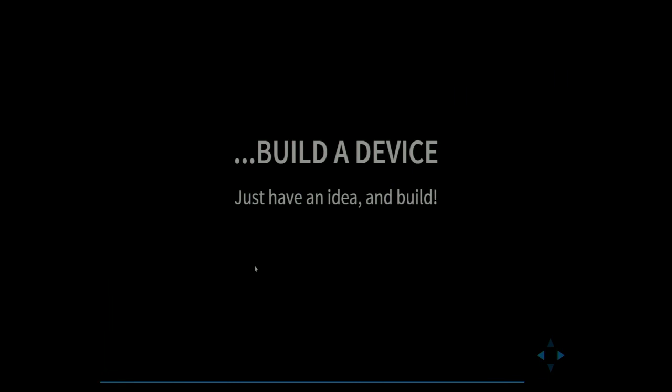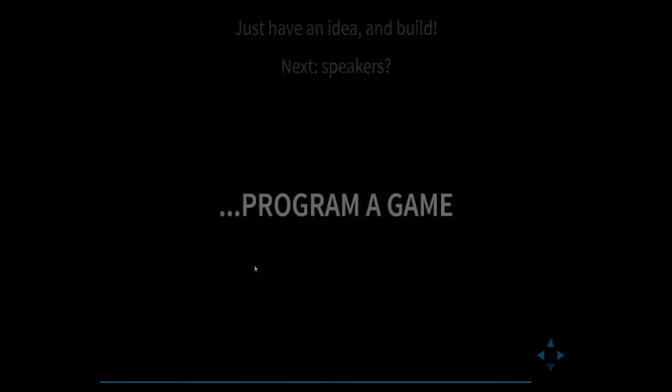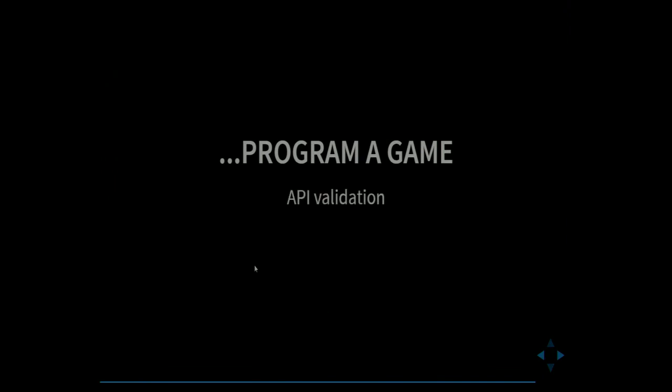Speakers, because the Raspberry Pi has a speaker jack, so we can do speakers. We can do audio things. Program a game. Right now the API is unstable because I don't really know what would be useful as a programmer to access.